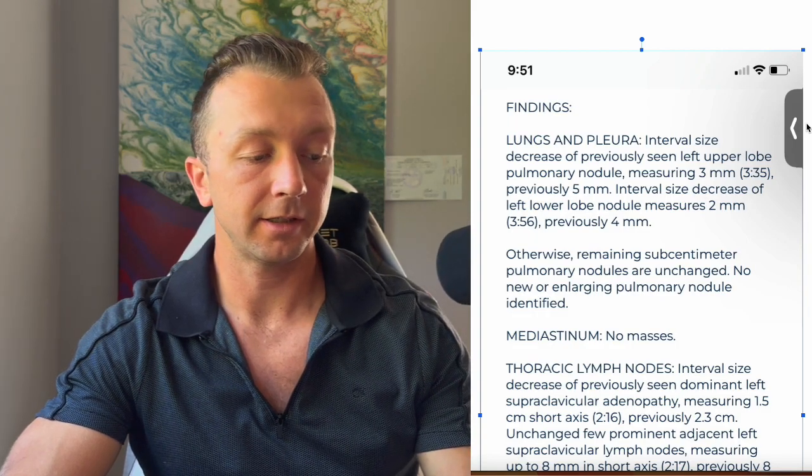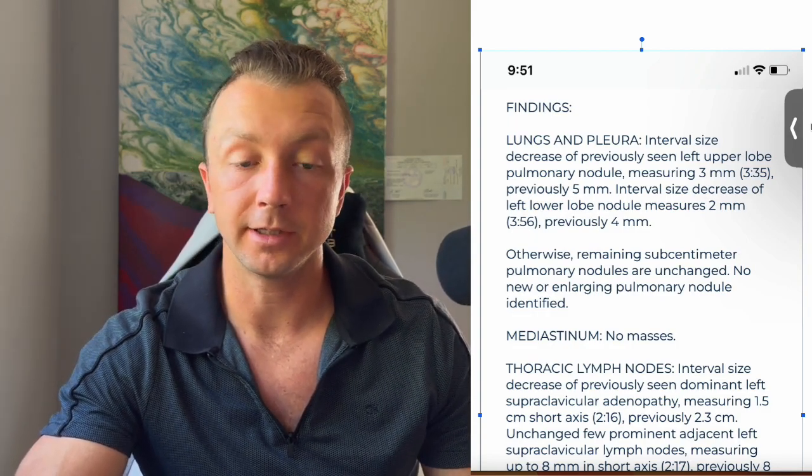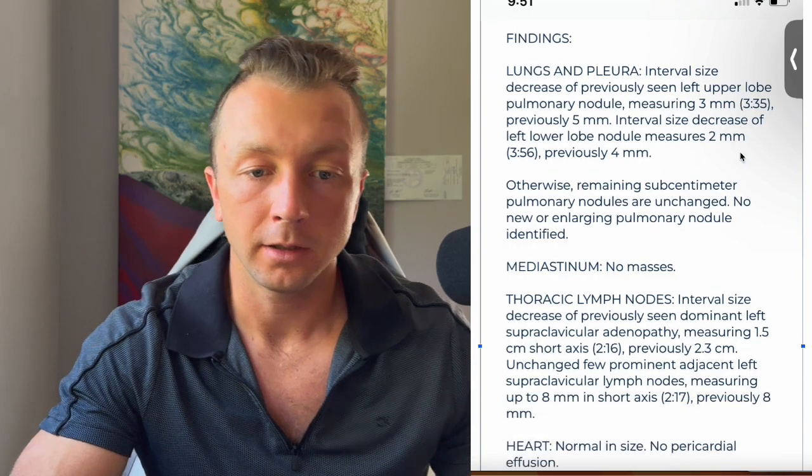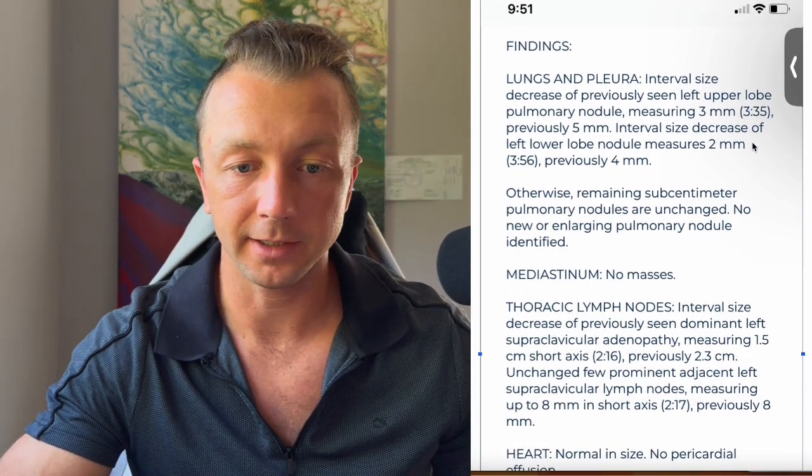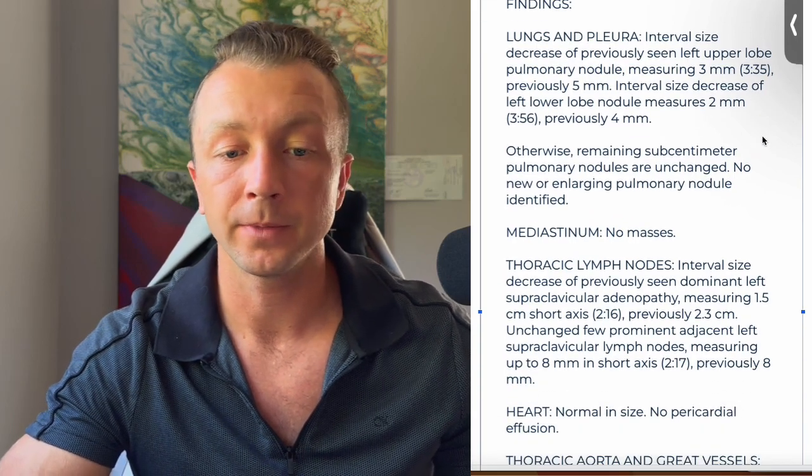Ivermectin fenbendazole cancer protocol with oxygen therapy for this patient. We've had good success with this protocol. And let's take a look at some of the findings before we get into what we have been doing.